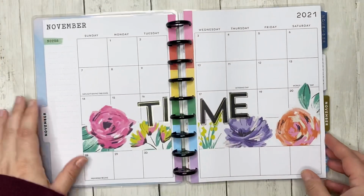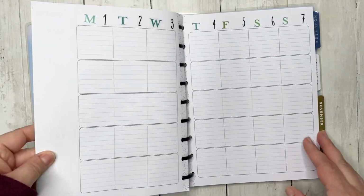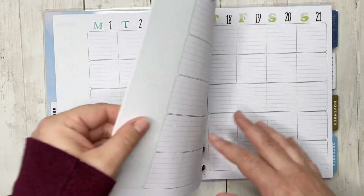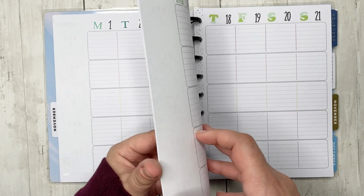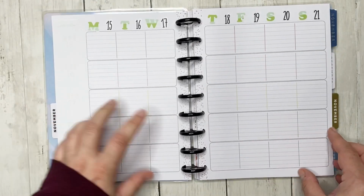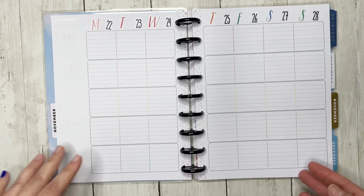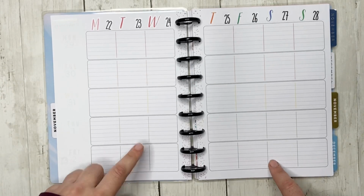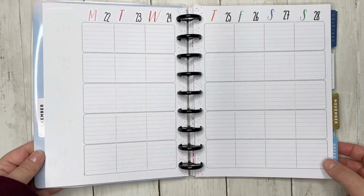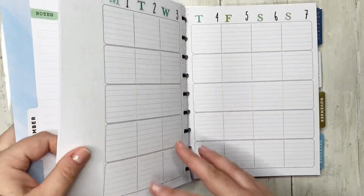So we have our monthly, like I said, word of the month is time. And then we have the 1st through the 7th, the 8th through the 14th, the 15th through the 21st, and then the 22nd through the 28th, and then the 29th and 30th is actually going to be part of December. So there you go. Monthly is all put together for my wellness, and it is basically all ready for me to use for journaling.